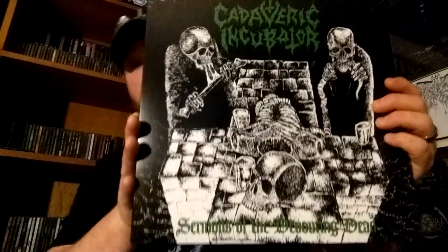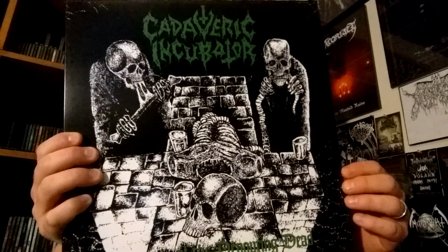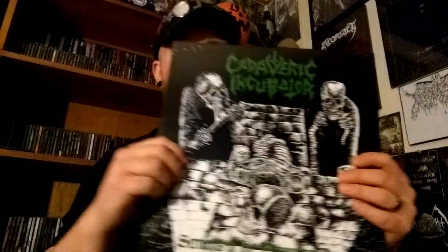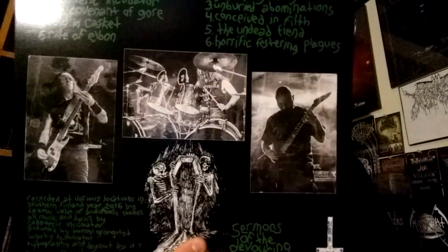And this is one that I was really high on when this came out back in 17. I believe this is 3rd on my end of the year list, at least in terms of stuff that I picked up. A really cool band out of Helsinki. See how I'm struggling with this? Helsinki, Finland. This is Cadaveric Incubator, Sermons of the Devouring Dead. Awesome death grind. I believe this is their debut album. I think they've got a few EPs and stuff like that, but this is the only full length they have out right now. The band features ex-members of Torso Fuck and Black Crucifixion.